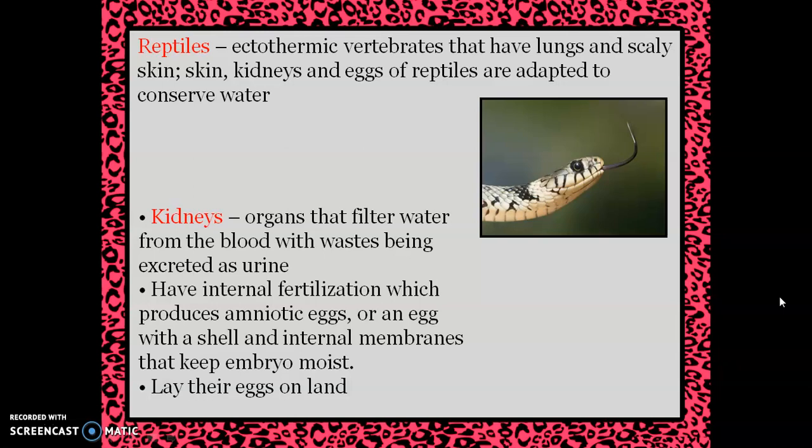Now, kidneys are organs that filter waste from the blood. They will filter the blood and they will remove waste. It will be excreted as urine. The kidneys of reptiles are designed to be very efficient in filtering that so that they can use the least amount of water in the urine to remove those salts and other wastes that are in the blood.